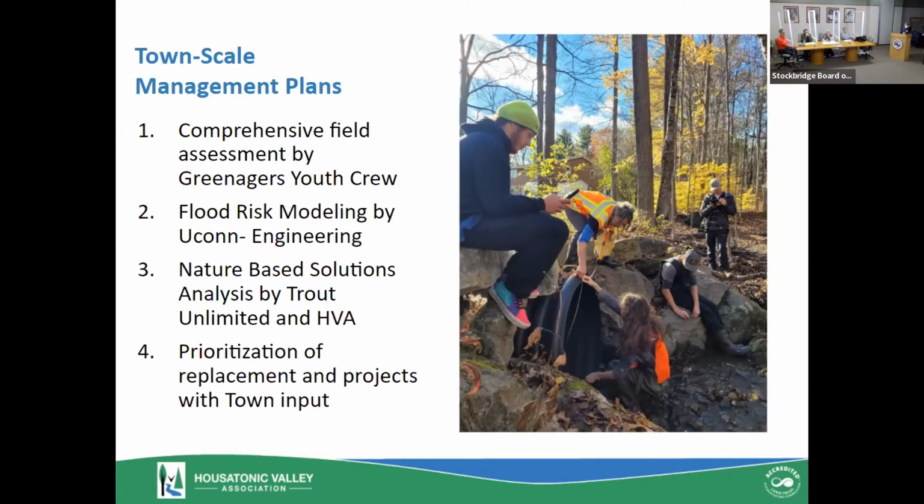So next slide. These road stream crossing management plans have a bunch of components, and the difference with this regional action grant is, you can see under number one, that's where Greenagers comes in. They are going to be recruiting youth, and we've already started that process this fall. We used Stockbridge as a training ground, and we had an incredible crew, and they were out there. We met some landowners too, and they will begin again in April and May time. Should be beginning in April to continue the work. We expect to finish Stockbridge this spring. And then all that information will go to UConn for their flood risk modeling so they can see which crossings might overtop during a storm.